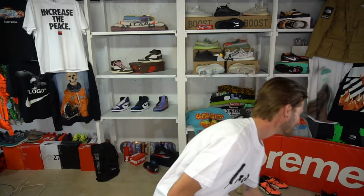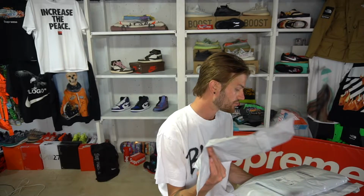Anyways, I'm gonna go ahead and get into the items that we have for this week. We actually have quite a few different things. The first thing I want to try out here is our Infinite Archive shirt. This one is pretty cool.